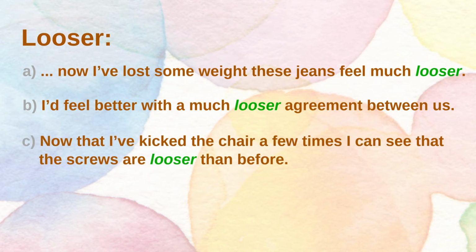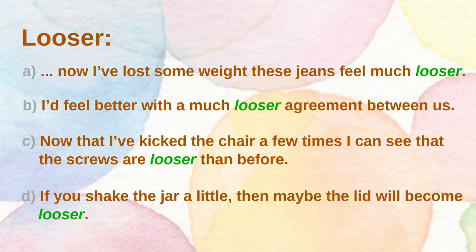Now that I've kicked the chair a few times, I can see that the screws are looser than before. If you shake the jar a little, then maybe the lid will become looser. Hopefully you can see the way in which the word is used here. And as already noted, it's nothing to do with winning or losing or loss in any shape or form whatsoever.